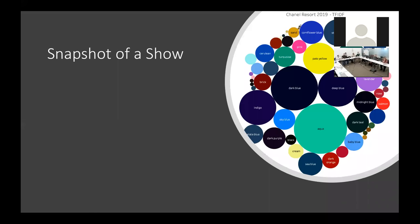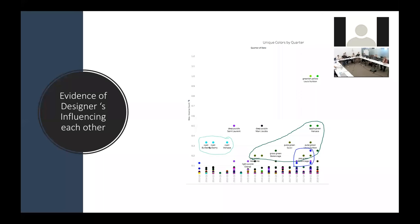Also, with this visualization, I can take a snapshot of a fashion show. So if I think that a fashion show seems really interesting, or there's a lot of buzz around it, I can break it down into its colors, and say this is what that fashion show looked like without having to flip through the images, which is kind of fun. And actually, the Chanel Resort 2019 got a lot of buzz in researching, so I decided to just pull that up. And it's got some pinks and lavender, which is fun.